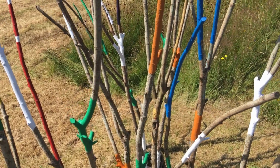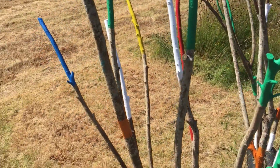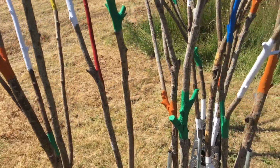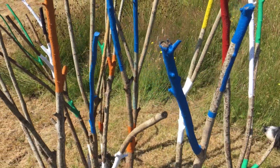It's a strangely elegant piece, Danny. Yeah, it's surprisingly elegant. And I know I'm showing off now, but your staccato use of colour is joyful. It's just there.